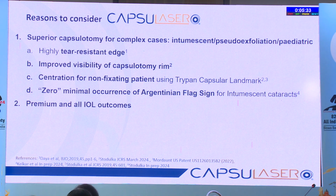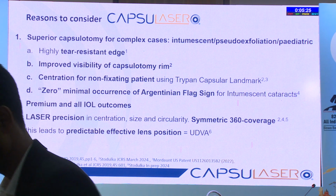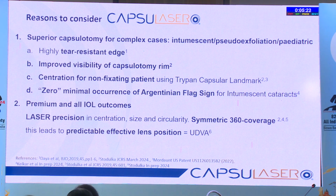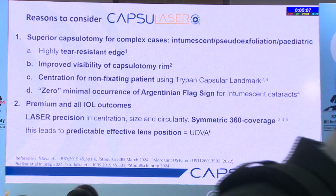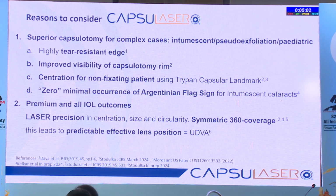With premium lenses, or in fact all IOLs, we actually can see improved outcomes. And how can this be the case? If we get complete symmetric 360-degree coverage of the IOL with the capsulotomy, our effective lens position is exactly what the biometry calculations are showing. If we are asymmetric, or if we don't have 360, then you could throw your biometry out or add some unpredictability to it. So by having 360 coverage, we're seeing incredible predictability in uncorrected distance visual acuity. And I'll show you some of the initial results on this.